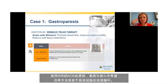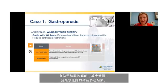So the goals with the WINBACK, and why I even brought this in, was, in my head, I was thinking, hopefully this will help promote some blood flow to the colon. It will help improve the colonic motility and really reduce the restriction. So give her a little bit more movement.